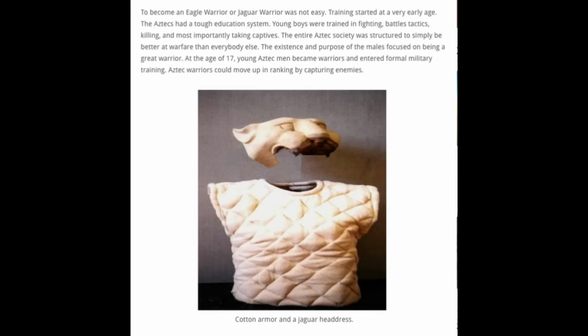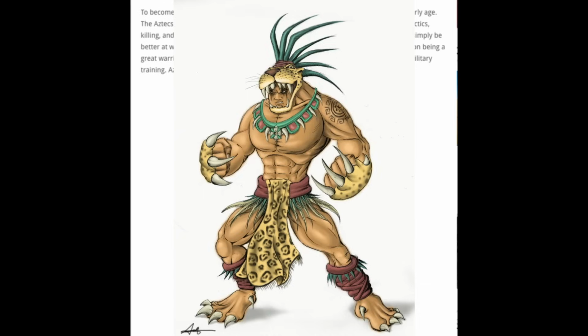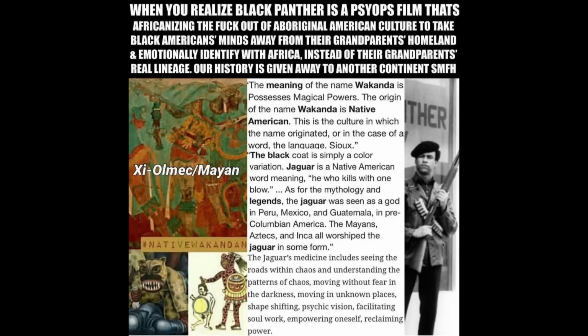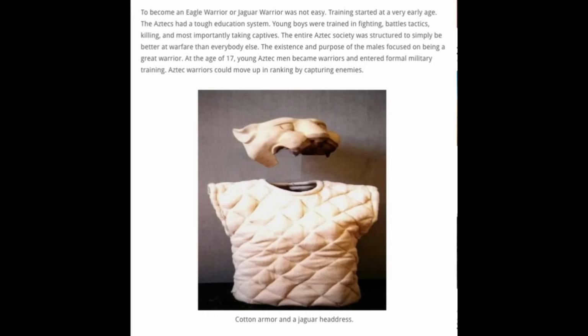The entire Aztec society was structured to simply be better at warfare than anybody else. The existence and purpose of the males focused on being a great warrior, just like the Wakandians. At the age of 17, young Aztec men became warriors and entered formal military training. Aztec warriors could move up in ranking by capturing enemies.